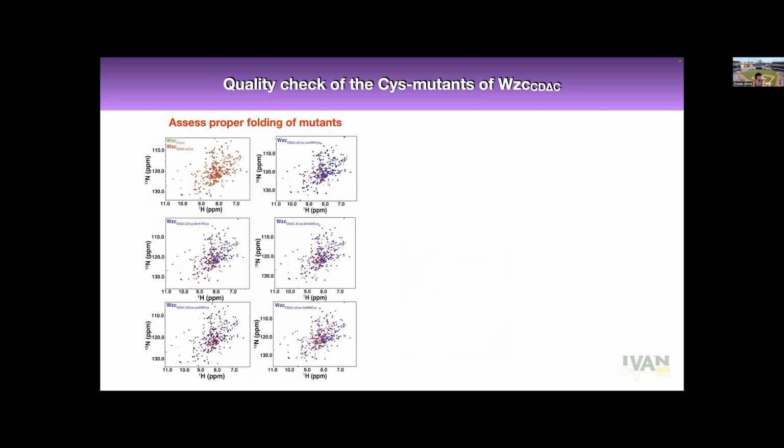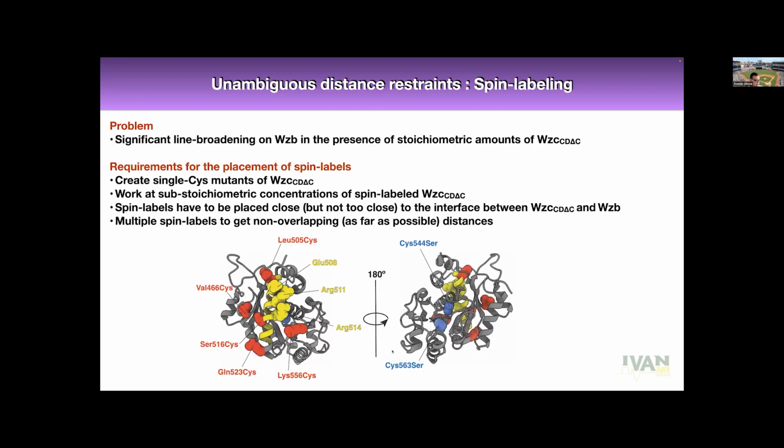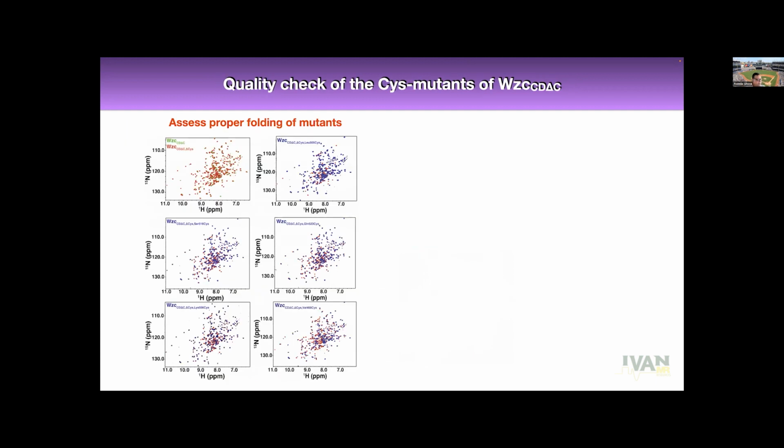So firstly, the way we're going to go about this is to take out the native cysteines from WZC, and then specifically introduce single cysteines one at a time, which we're then going to use for spin labeling. First of all, you assess whether these individual mutations make a difference. The first thing you see is whether they are folded. If you make a single mutant, it might unfold these systems. Kinases especially are notorious for being very finicky to people probing them in any sort of way.